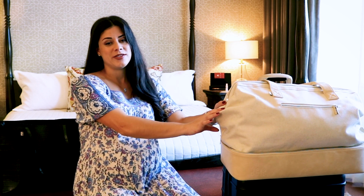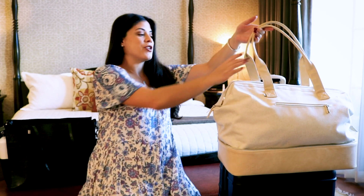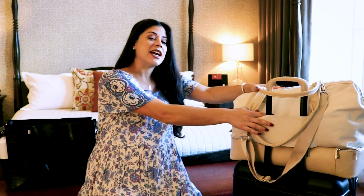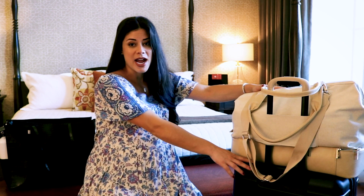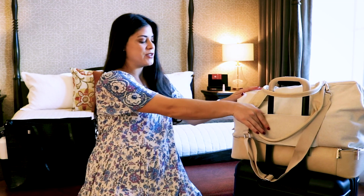So let's go ahead and dive into what I've got in here and some of the features of this BEÍS Weekender bag. First of all, I really love that this bag has a trolley strap on the back, so that way you can stack it on top of your checked bag, or if you have a roller carry-on, which I've also used in the past. This is really convenient and really easy to get through the airport with, so I love this feature.